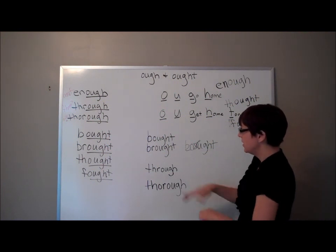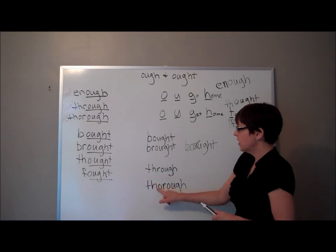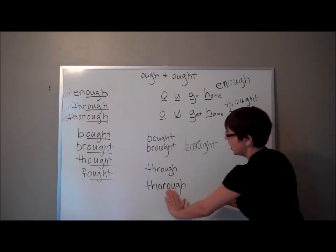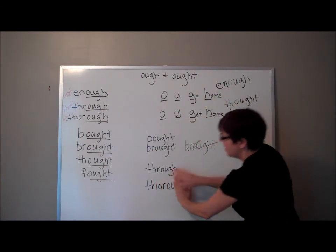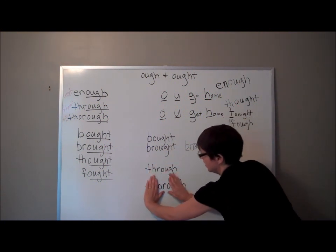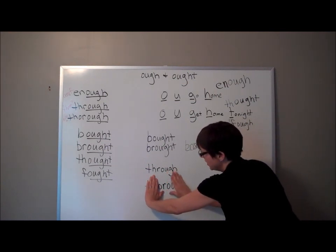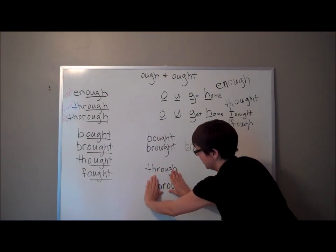That might help you with this one. And then the other one is thorough. This one was really hard for me because I always want to stick another R over here or something. So what I do is, since I already know how to spell the O-U-G-H, that's taken care of. I just throw that down. This is actually the part that messed me up and messes up a lot of people. So what I would do is think of or. See how you see the O-R? That would help me know that or is in the middle. Or I see the pattern of O-R-O. And for some reason I like that symmetry or balance. So I would look for that.